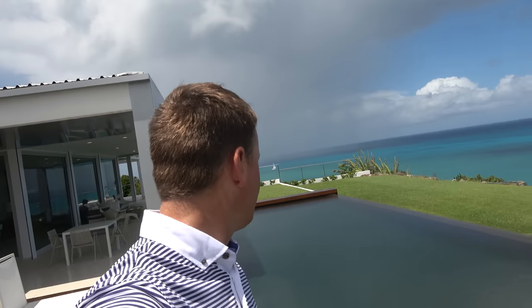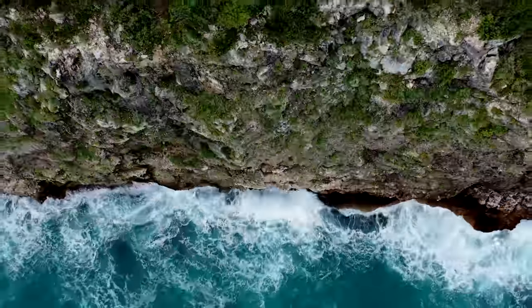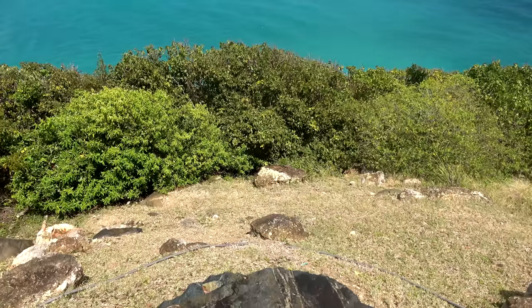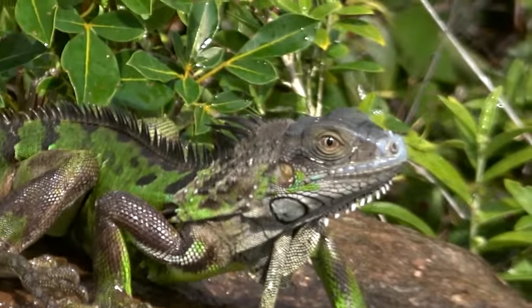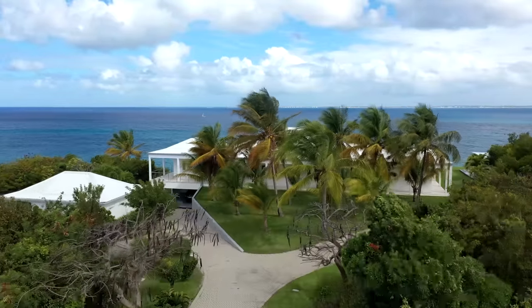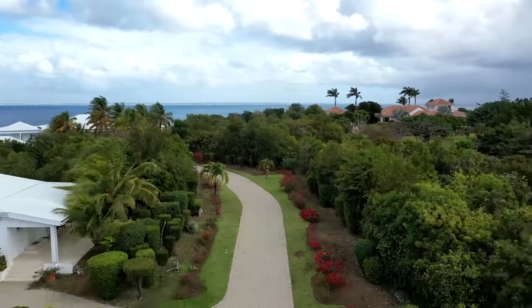All right, it's not raining anymore. It is beautiful out here. Let's check out this house. It is on the edge of a cliff, basically. So there are some bushes. Oh, a lizard. What the heck? A little lizard guy. Look at that dude. Yeah, basically paradise. It's 83 degrees, which is not super hot, unlike some islands that we've gone to.